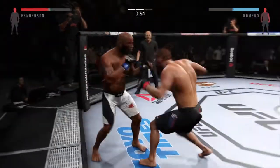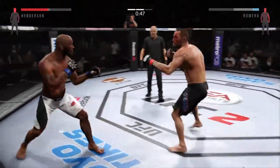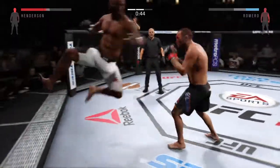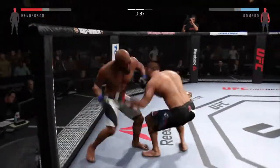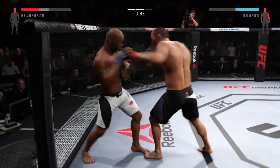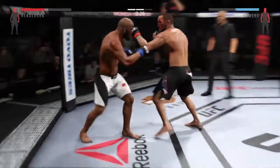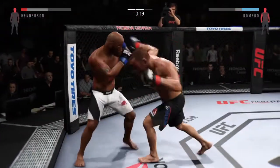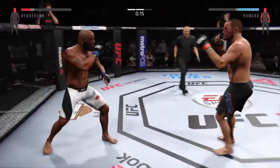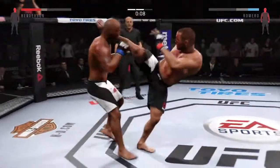Final minute of round two. Oh, great Superman punch. Tries a flying punch here, but doesn't quite connect. Henderson with an inside leg kick. Nice block of the punch to the head. Solid jab by Romero. Nice leg kick. Oh, that's a vicious elbow. He caught him with the head kick. Hard straight punch.